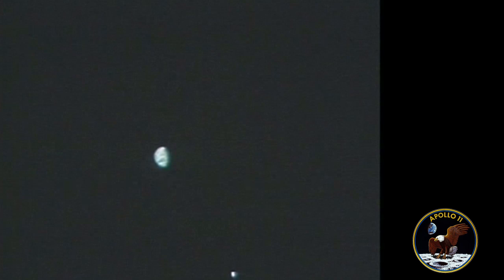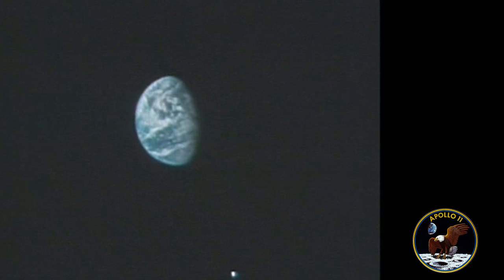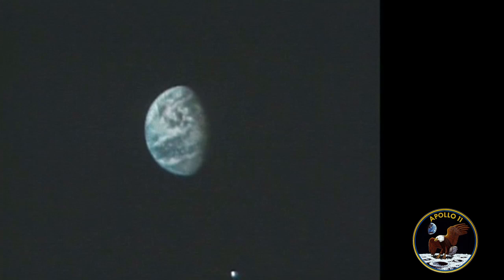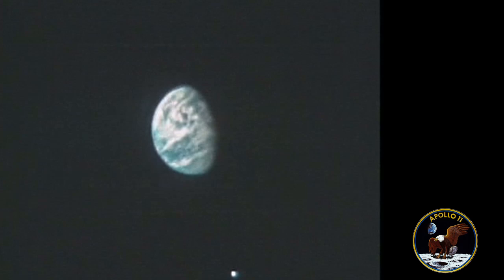It appears now that we have a view of Earth out the window. Houston, if that's not the Earth, we're in trouble. That's the Earth, and we have a very good view of it today. There are a few more cloud bands than yesterday when we beamed down to you, but it's a beautiful sight. And that description from Neil Armstrong.